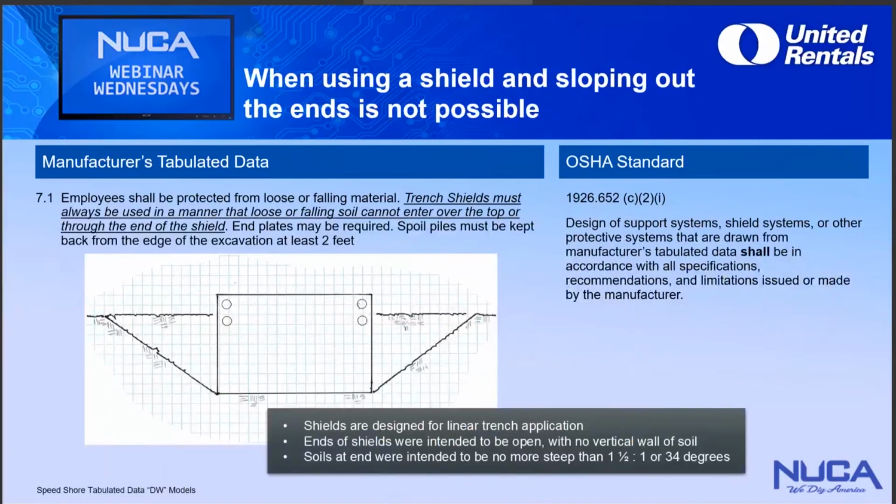The next thing I wanted to talk about is, again, going back to that shield and the idea that most shields were designed to be used in productive linear trench applications. They were never designed to really have the ends closed up. They were always intended to be open, with the required slope of 1.5 to 1, or 34 degrees, angled away from the end of the shield.